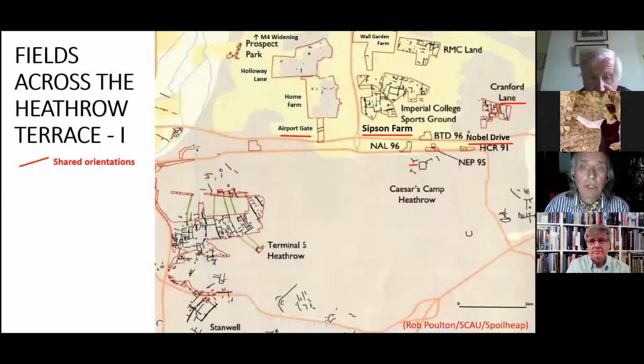The orientations at Cranford Lane appear to have been shared by the field systems across an area some 3 kilometres east-west, notably the southern part of Bob Cowie's Sipson Farm site, dug by MoLA, and some smaller sites and crop marks. Next slide, please.